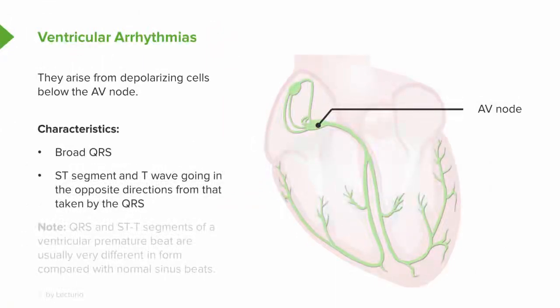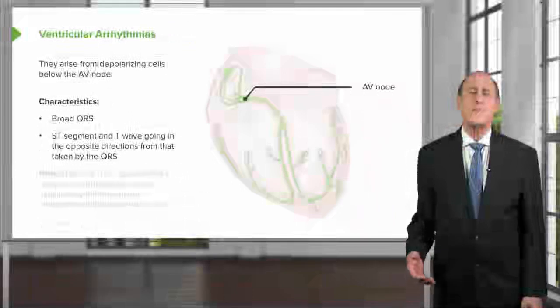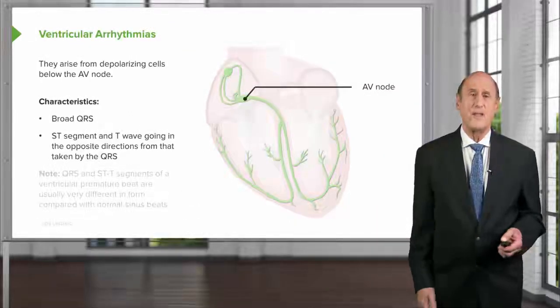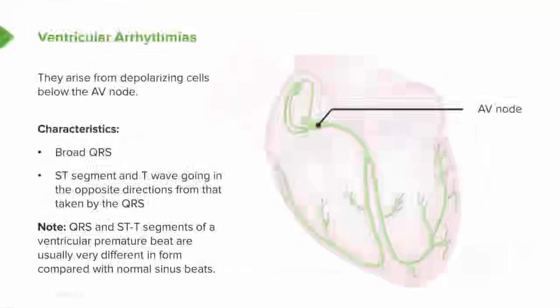Also, the ST segments and the T waves go in opposite directions from that taken by the QRS, and the beat looks very bizarre and abnormal compared to the underlying normal rhythm. The QRS and ST segments of ventricular premature beats are very different in form from the normal sinus or regular beats, as I'm going to show you in a moment.